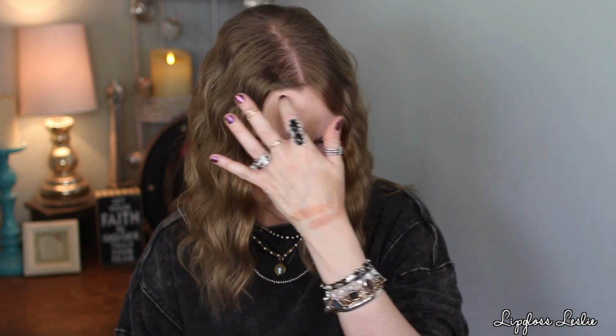It's really, really good. Okay, the Too Faced Cloud Crush blushes. These were sent to me by Too Faced. Thank you so much to them. These are beautiful. I love the formula. I love the packaging. It's just so pretty. These do have a pretty strong scent to them, but they smell good. I don't know how to describe the scent, but they smell good.